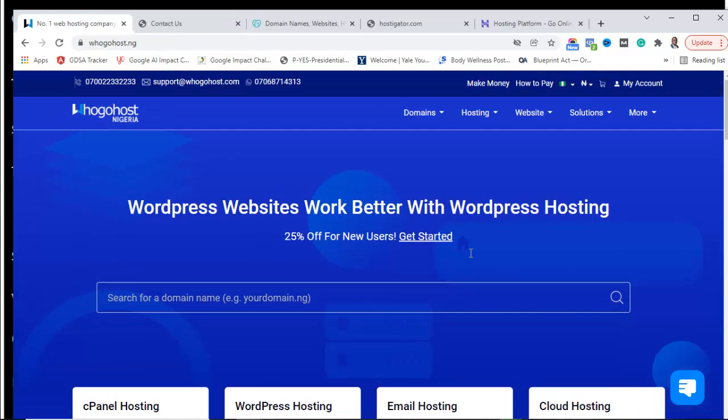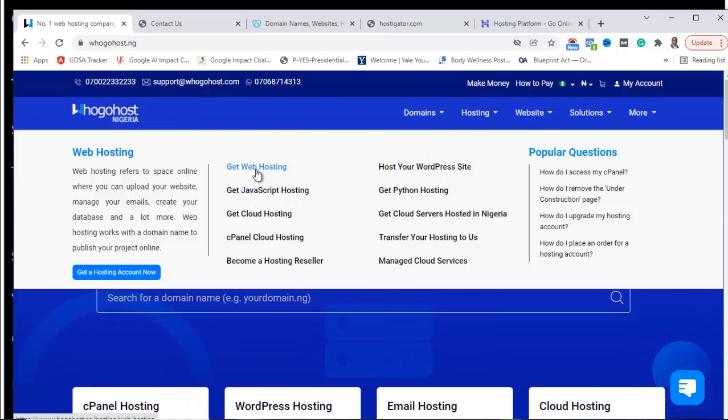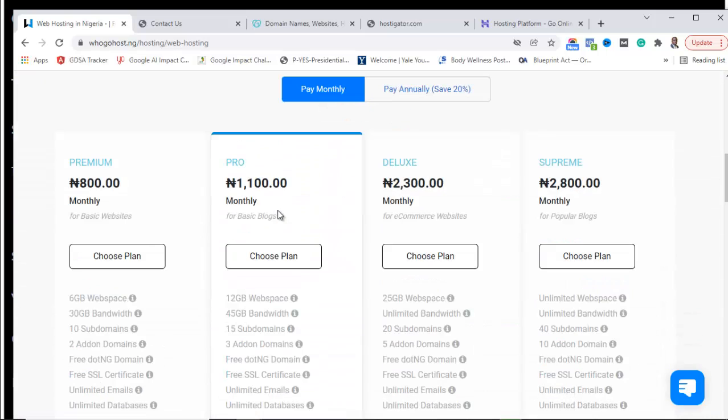But let's look at the pricing, so I can understand what I'm talking about. Here we are: cPanel hosting, WordPress hosting, email hosting, cloud hosting. Let's come here and get web hosting. I want to see their pricing. This is our own Nigerian Google Host.